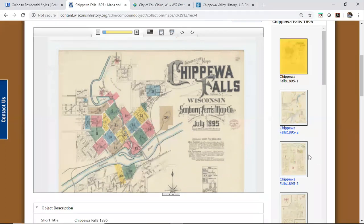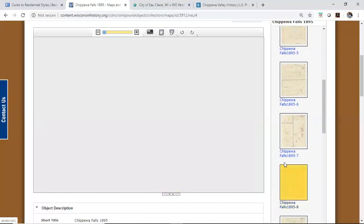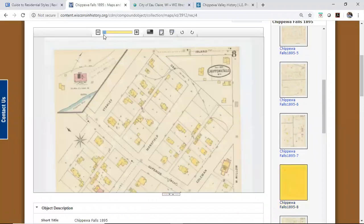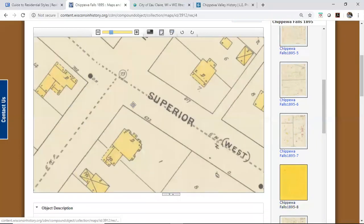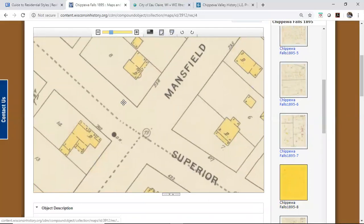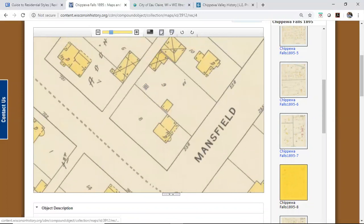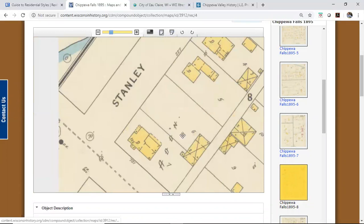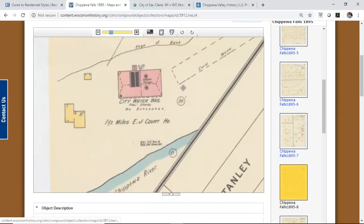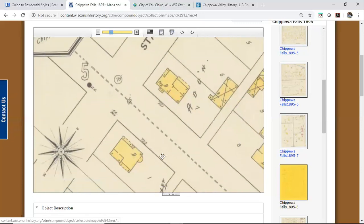And we're going to zoom in a little bit here and just give you a taste of how this looks. I'm going to scroll through here, find a page. Just going to zoom in a little bit too. So you can see right here that at the intersection of Superior and Mansfield in 1895, you can see that there's these different properties, and you can also see that other civic and commercial and industrial buildings are highlighted in these Sanborn maps.